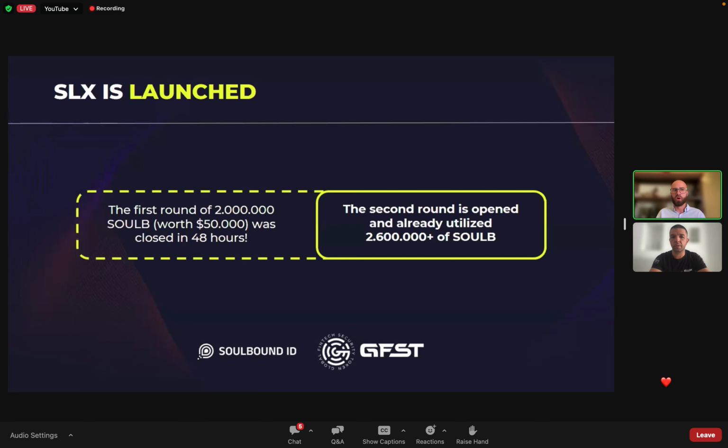So, as we promised before in our roadmap, SLX is delivered, the first round is closed, the second round is ongoing. I know that many of you missed the first phase because it was closed very quickly. So do not miss your opportunity to participate in the second if you want to convert, because the second will be closed also soon. Ross, I would like to add one thing: all 100% of the utility payment SOULB tokens that are used in the conversion are burned. There's nothing left, all the tokens are being burned.